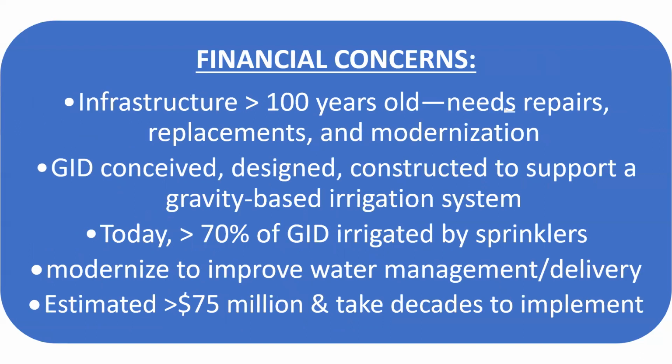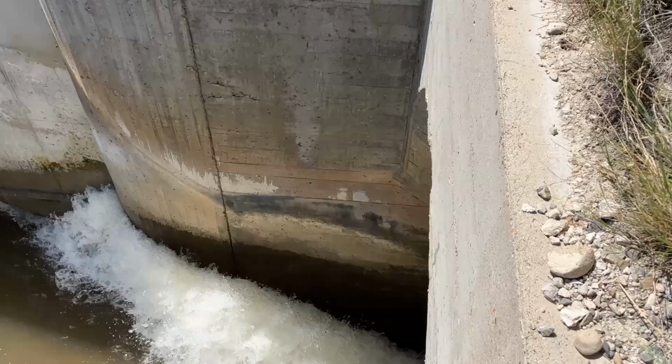There are financial concerns. The infrastructure is over 100 years old. It needs repairs, replacements, and modernization. GID was conceived, designed, and constructed to support a gravity-based irrigation system over 100 years ago. But today, over 70% of GID's irrigation is by sprinklers. So they need to modernize to improve water management and delivery, and it's estimated to cost over $75 million and take decades to implement fully.